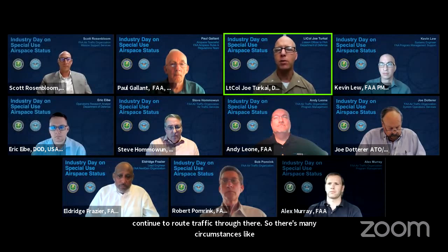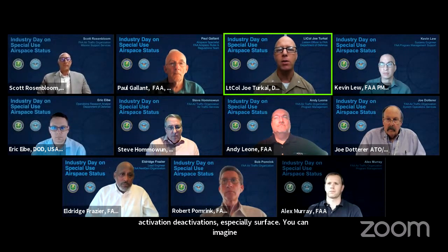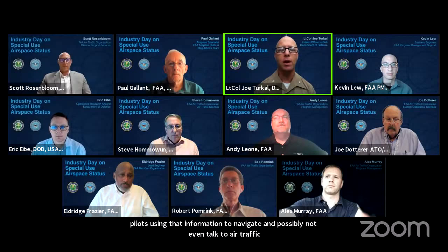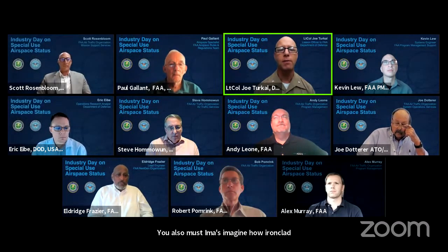You can imagine pilots using that information to navigate and possibly not even talk to air traffic control. You also must imagine how ironclad safe that system will have to be before that information is disseminated and pilots feel comfortable in using it. So it's going to be a complex effort. There's a lot of systems involved. There's a lot of procedures involved, and they've got to be safe. So thanks for that question.